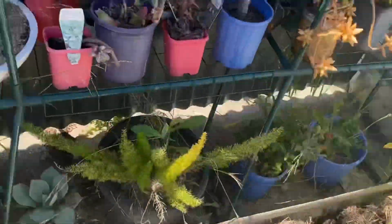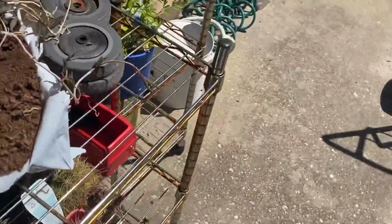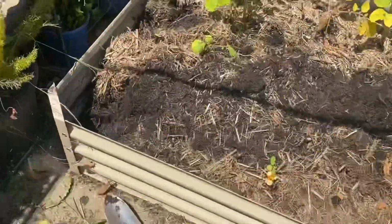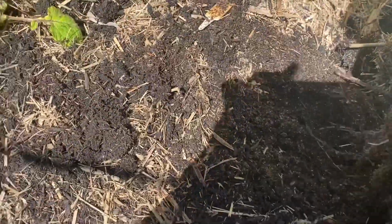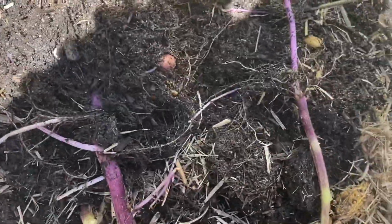So cool. So I'm going to have to put these on a rack or something and put them inside, because you can't expose potatoes to the sun for very long because they'll go green, and the green is toxic to humans. So, potatoes.